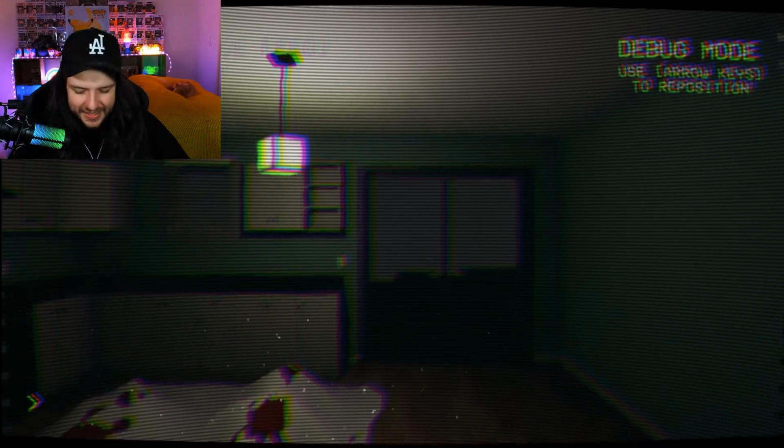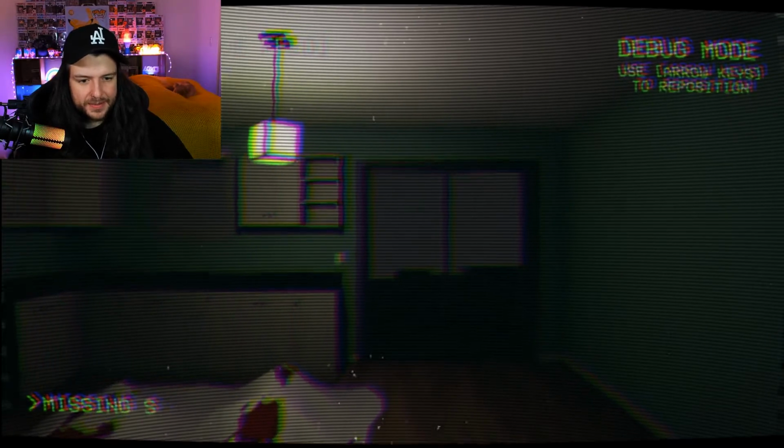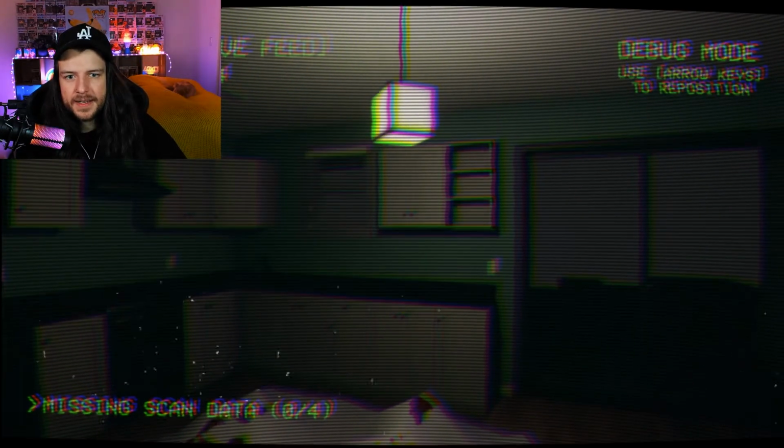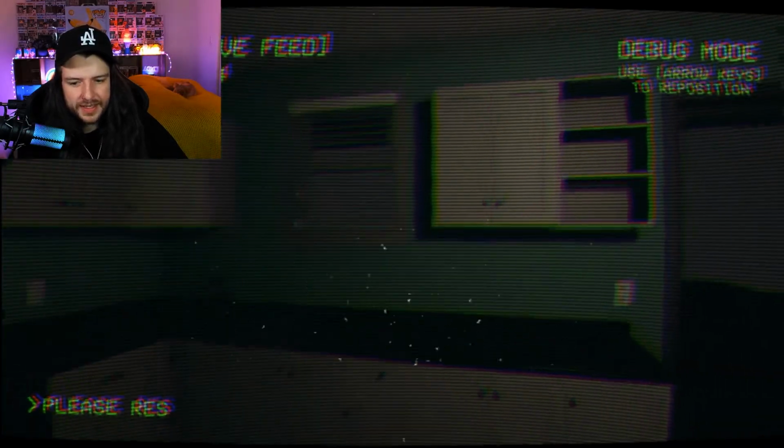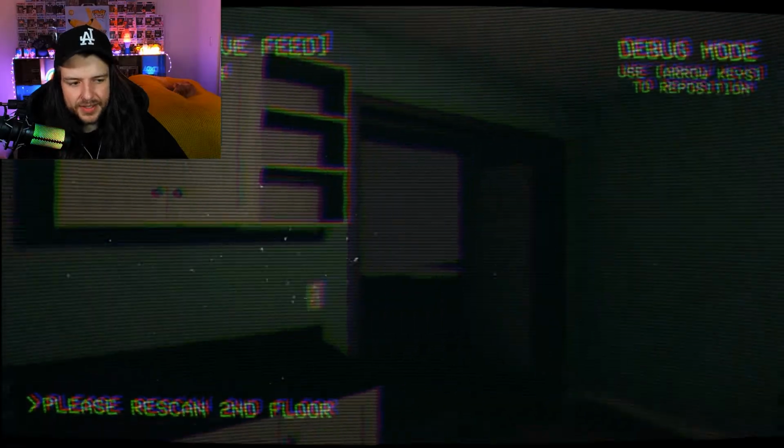Debug mode, use the arrow keys to reposition. Camera one live feed. Missing scan data, 0 of 4. Please rescan second floor.